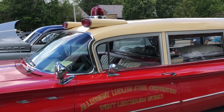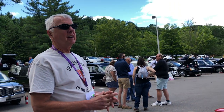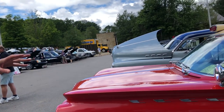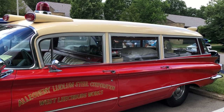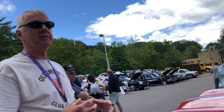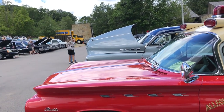And why would a steel company have their own ambulance? Would people get hurt that often? I think the usual story is these companies were required by either state or local law to have an ambulance on hand because they could have serious injuries on a fairly frequent basis, maybe. In reality, these cars sat at those places and were virtually never used.